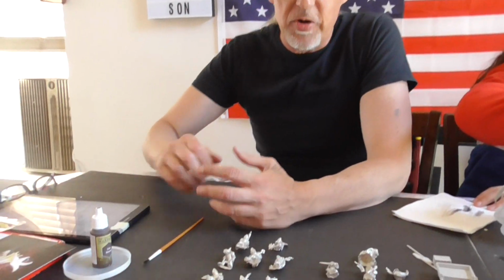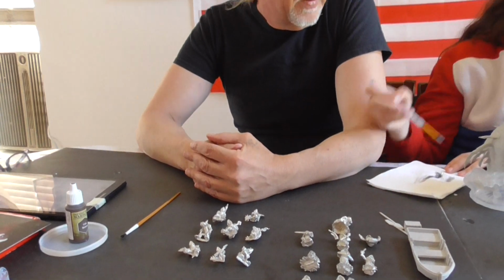But I really enjoyed these fish folk. The whole Kickstarter was very affordable. It was a very nice deal. I just came across it because it was thrown in my feed for Kickstarter emails that I get because I've backed so many Kickstarters lately.